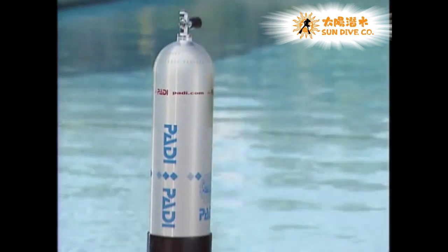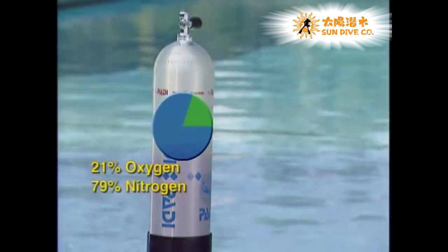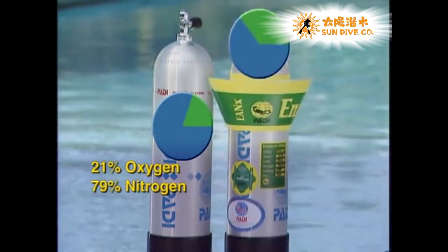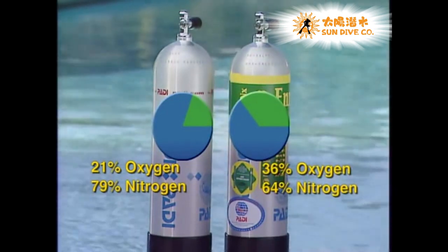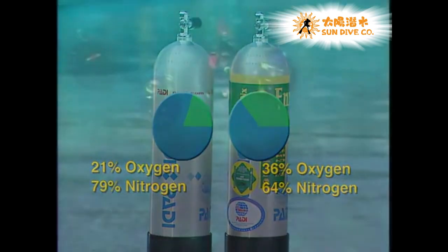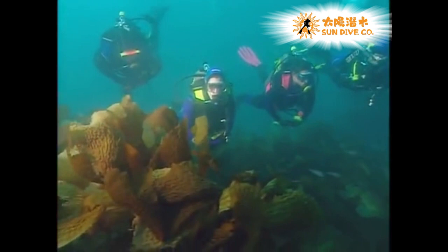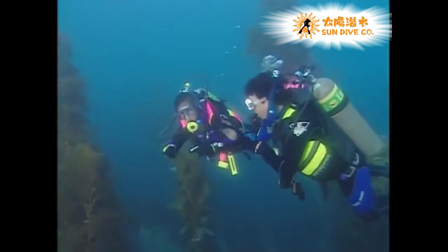What exactly is enriched air nitrox? As you may recall, air consists of 21% oxygen and 79% nitrogen. Enriched air has been enriched with oxygen, so that it has more than 21%. Enriched air 36, for example, is 36% oxygen. As a recreational diver, you'll typically use enriched air that has between 22 and 40% oxygen. Most of what you learn in this course relates directly or indirectly to this added oxygen.